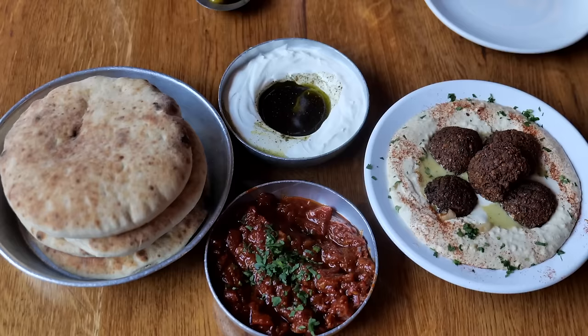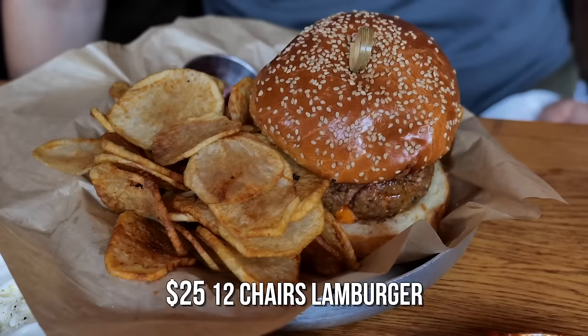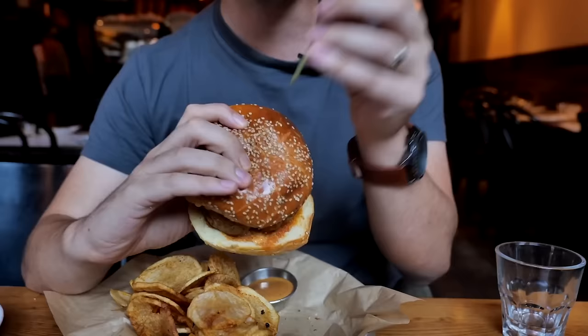I think we got too much appetizer, to be honest with you. This is enough for two or three people. So this is one of the signatures here. I used to always order this, the 12 Chairs lamb burger. Look at that big piece of feta cheese right in the middle, right on top of lamb meat. This brings me back. I have not been to 12 Chairs in too long, I will tell you, way too long.